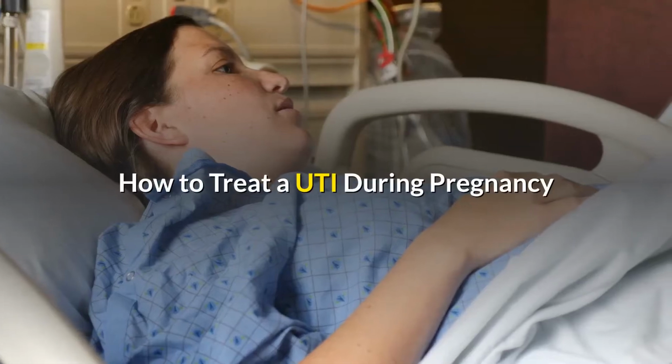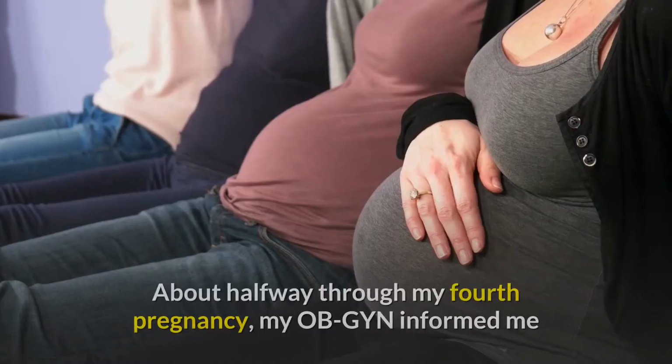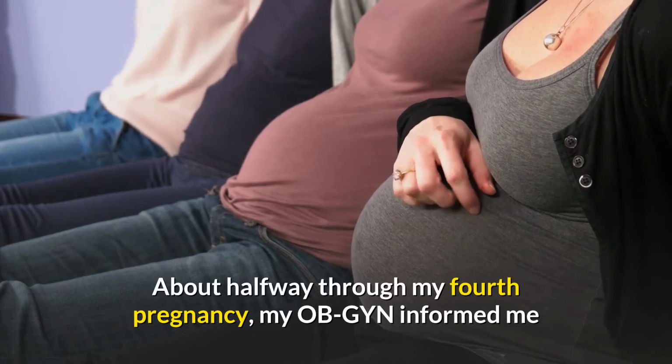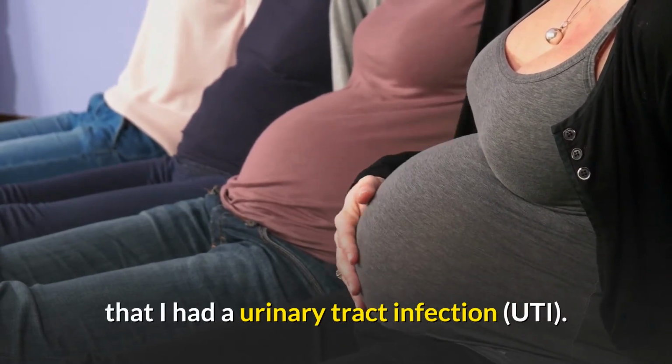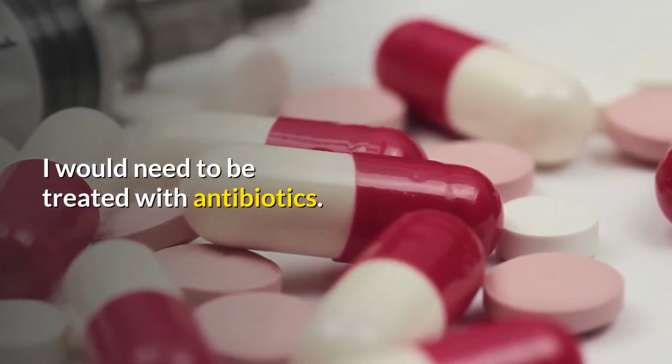How to treat a UTI during pregnancy. About halfway through my fourth pregnancy, my OB/GYN informed me that I had a urinary tract infection, UTI. I would need to be treated with antibiotics.